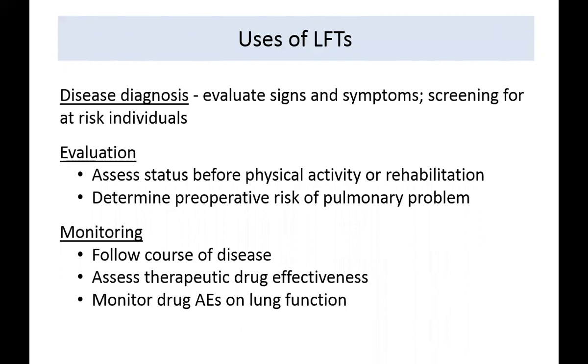Rehabilitate, do they need rehabilitation? You can use the lung function testing to determine that. And if someone's in hospital for an operation and they have some pulmonary problems, you might use lung function testing to see if you can predict that there's going to be any real risk during the operative procedure.